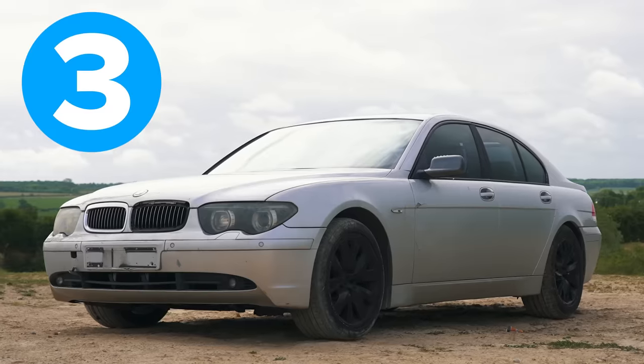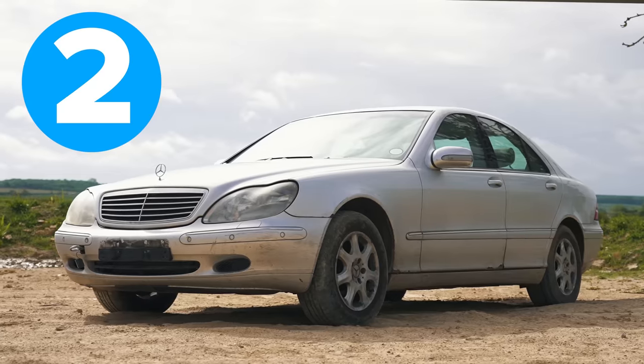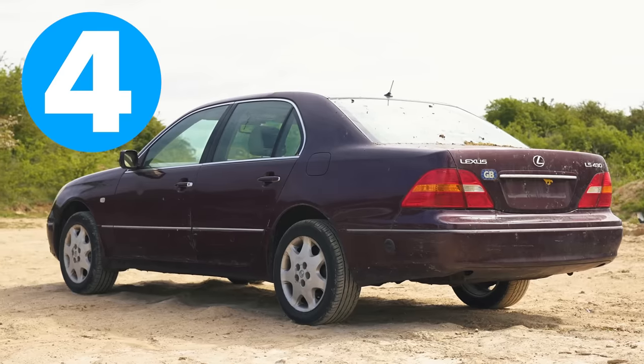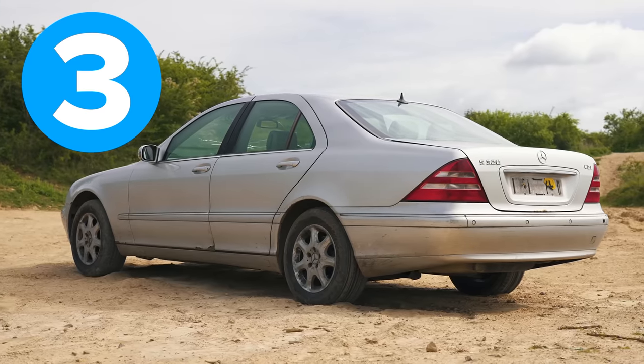Right, so 3 points for the BMW, 2 for the Mercedes, and 1 for the Lexus. So that means the BMW is in the lead overall so far with 5 points in total, then the Lexus with 4, and then the Mercedes with 3.